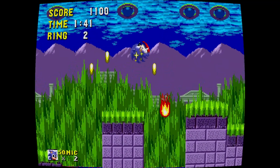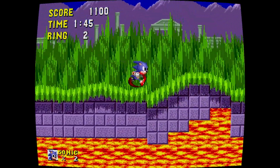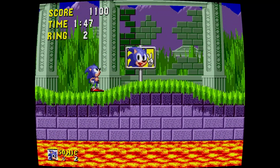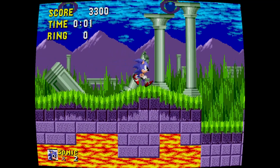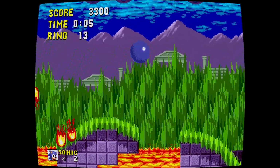Get a ring. With the lava. Hello, UFOs again. And end of the stage. So that's very, very familiar. Sega Saturn logo, definitely. So clearly maybe it is meant to be Saturn or UFO. We've spent decades thinking of them as UFOs. Oh, was that ring box there in the final version of the game?